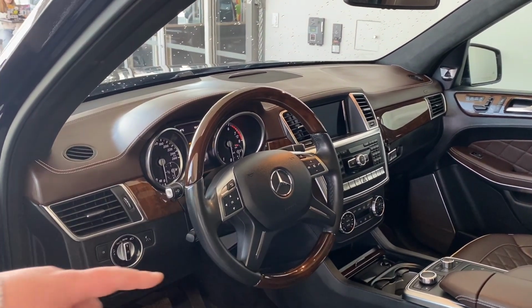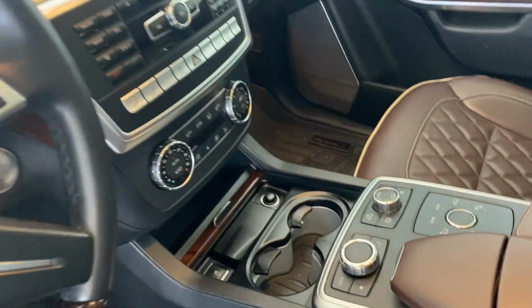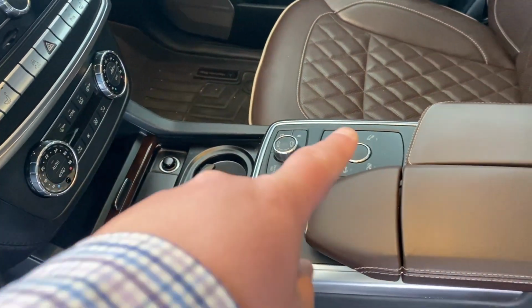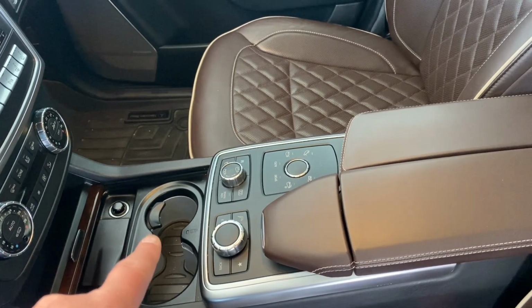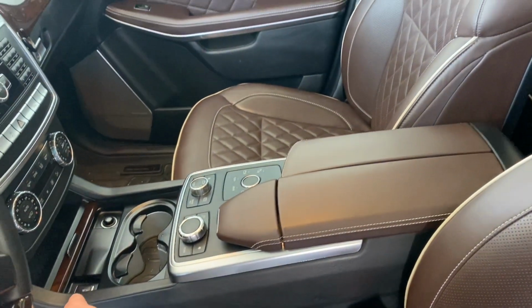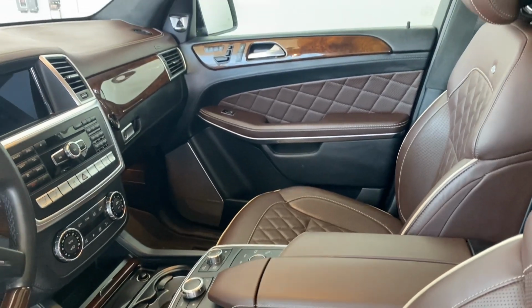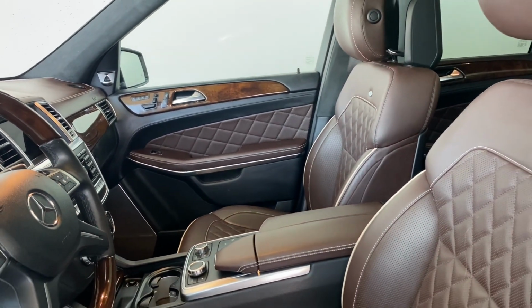In your center console here, there's your drive selects. You got sport, auto, snow mode, some 4x4 features, tow mode over here. And then up front here, you have your air suspension control, 4x4 low range, and a few other features. Button up front right in here, it's got your heated and cool cup holder buttons. You can turn it on, blue for cool, red for hot.